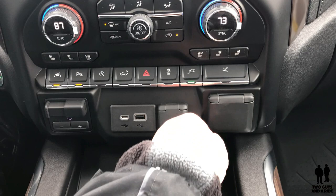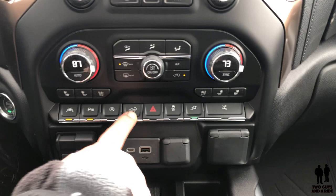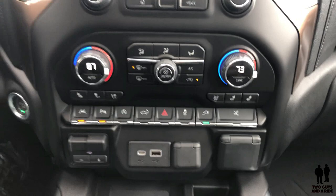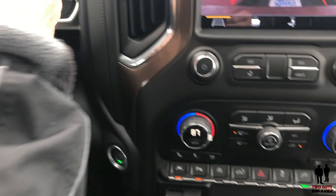You've got your standard 12-volt outlet, and then you have your two different types of USBs. All right, so this button here is an automatic tailgate up and down, and it's a one touch to put the tailgate down. And if I put it in reverse, you'll see from the camera that we're pointing straight at the ground right now, and it tells you that the tailgate is open on the dashboard. Okay, so I'm going to put it back in park. Actually, I'm going to leave it in reverse. Hang on. I think this will work.